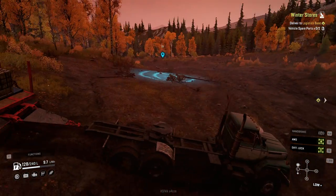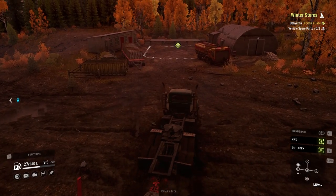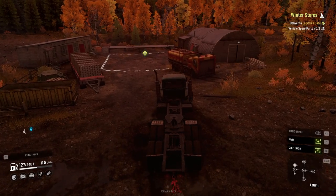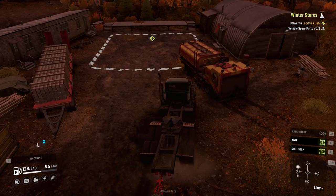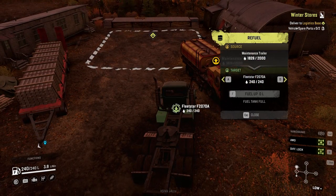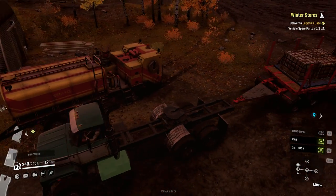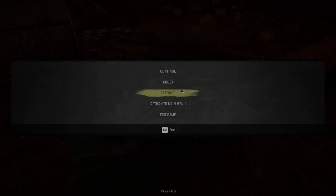I think that could have been easier, but oh well. Let's be smart, because we know that this service trailer will go away the moment we complete this quest, so let's refuel now and then deliver it. There we go.